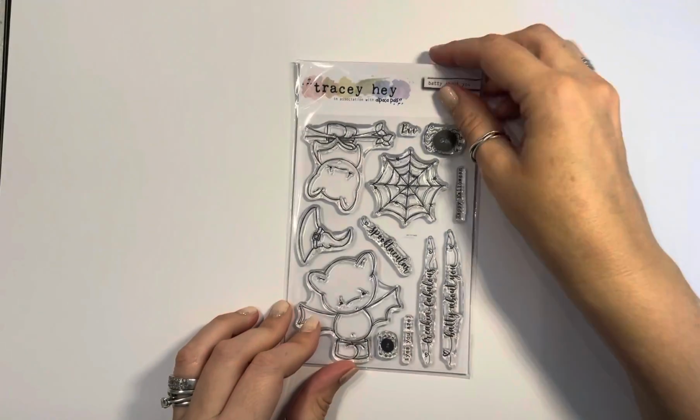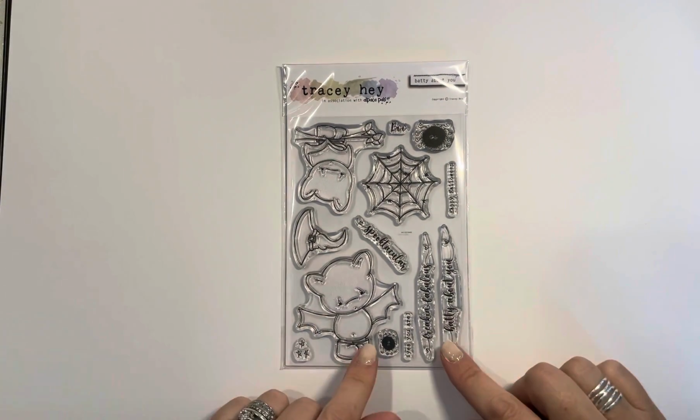So that's that one. And then possibly the one that's been one of my favourites from this release is Batty About You.